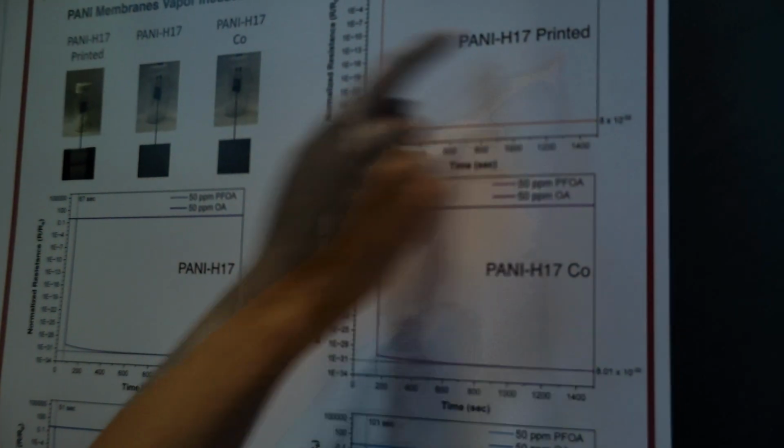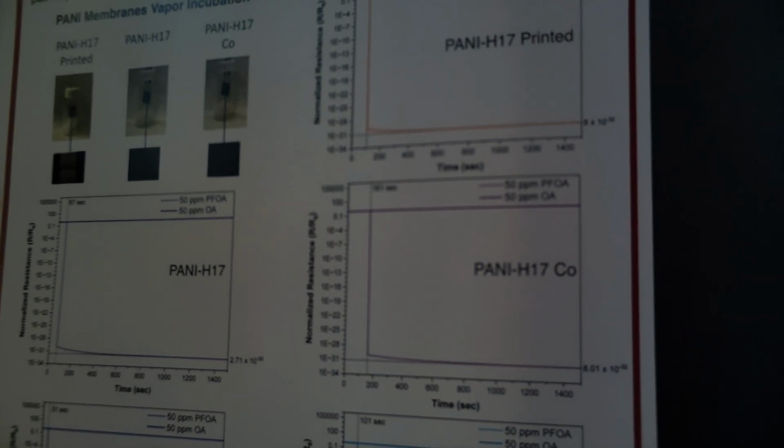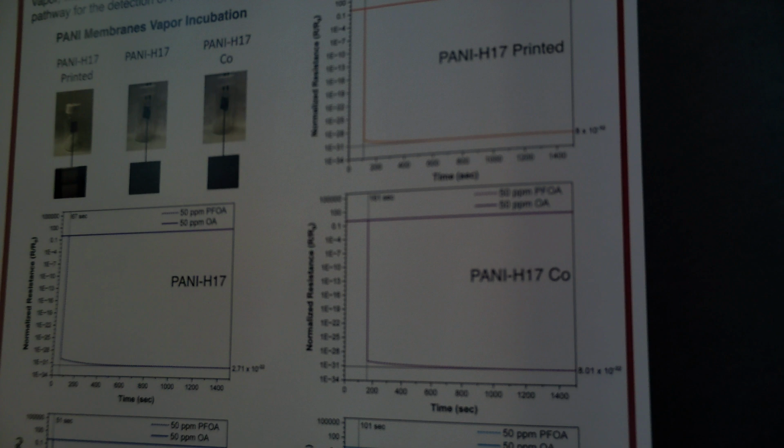So the one that says printed is the one that has been printed. The other ones are all drop casted. So I just want to show that as a comparison to see that we can get that selectivity regardless of if it's printed or not.